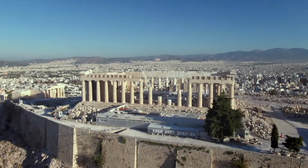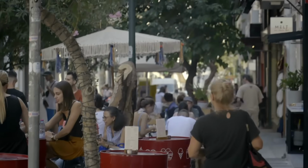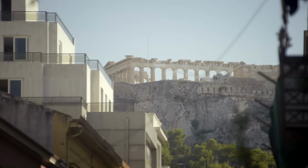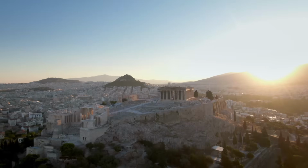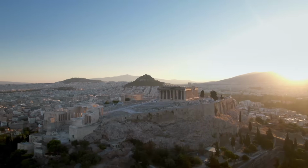Work on the Parthenon began at the site of the pre-Parthenon, located south of the Acropolis. This way, it would be visible from the entire city. It was the masterpiece of Antiquity. The Parthenon stood out among the monuments of the Acropolis and among all the buildings of Athens, thanks to its position at the top of the hill, its dimensions, and its architectural perfection.